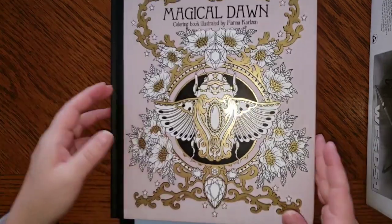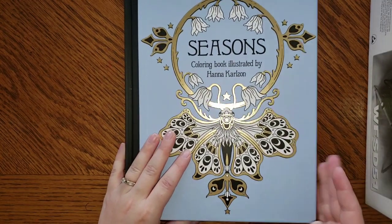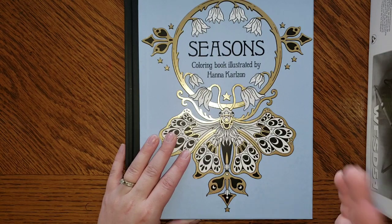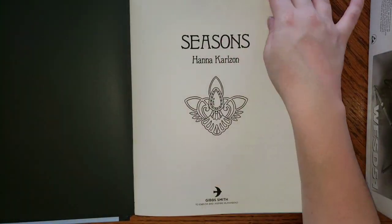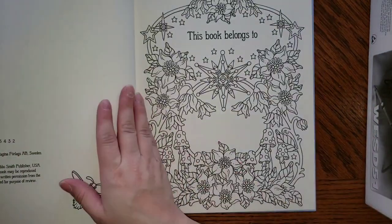I love her books, but I just went ahead and got another Hannah Carlson book, and this is Seasons. I wanted to get this so that I had some more Christmassy, some more seasonal pages to do for holidays and stuff. I got this at the beginning of the year, so I'll have fun with it this year.